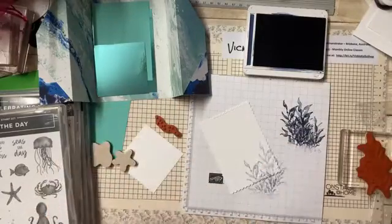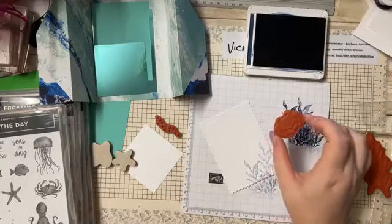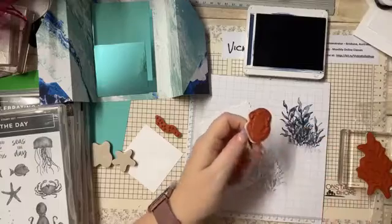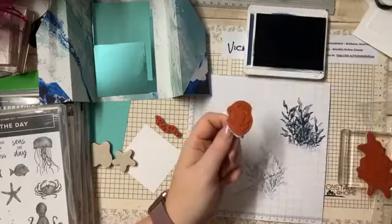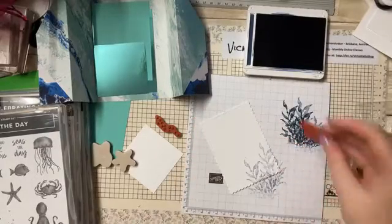So I'm going to have, do you think I should have a blue frog? Blue frog. It's not even a frog, is it? A blue crab, a Pacific Point crab, as in blue, or the Coastal Cabana crab. I don't know why I keep calling it a frog. It doesn't look anything like a frog.